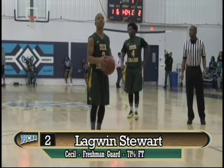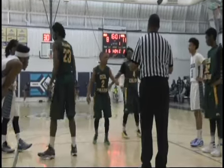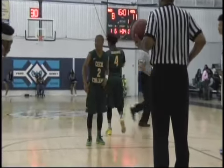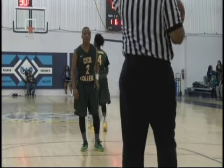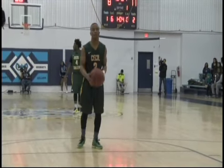About 4 minutes have passed by so far. This is Cecil's first attempt at the line, and as a team this season, they shoot 70%. That's actually not bad for a team coming into a conference game like this. It's really not. Most of the teams that you see will be shooting around that 60-65% range. So Cecil shooting 70 actually works in their favor.